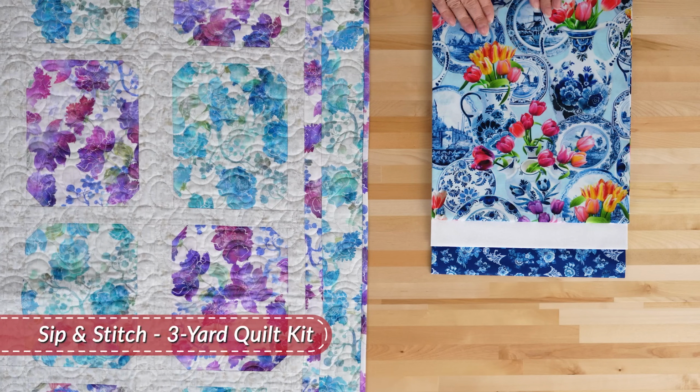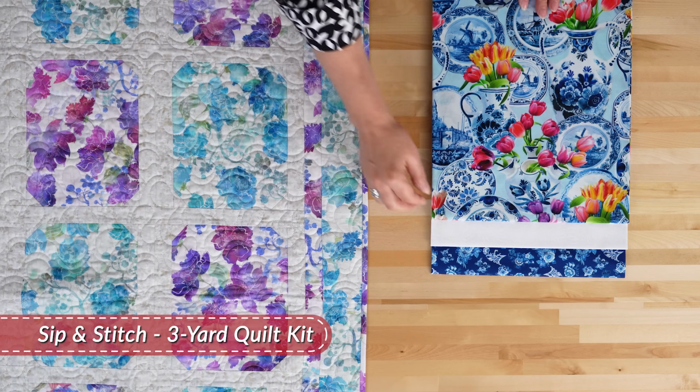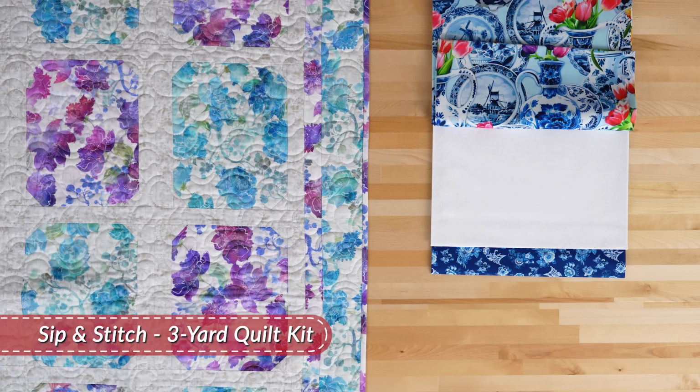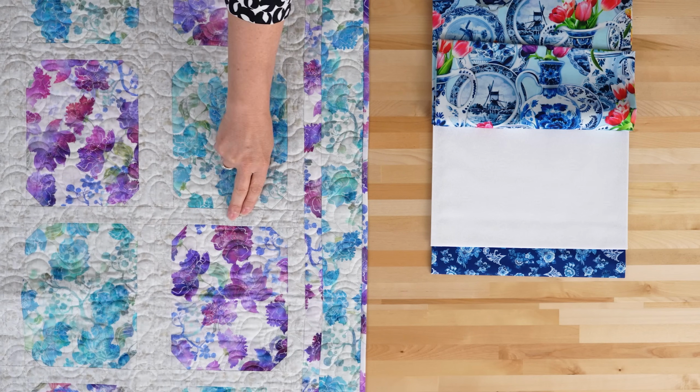Now this is our fabric number 1. It is going to go everywhere the blue floral is on this quilt. We've paired it with the same number 2 as Joan's with that white on white that looks like lace. It really is a pretty fabric. It is going to be your sashing here in between each block and the rows.